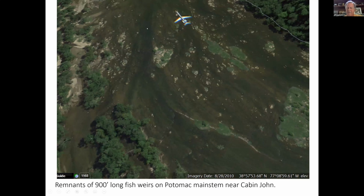This is a satellite image. I didn't take this from a balloon or anything. I got it from a satellite image. That white line is sort of the Virginia shoreline. This is Virginia up over to the upper right. And you can see the airplane for scale. But what I wanted you to look at is down at the lower part of the picture. Can you all see my cursor all right?